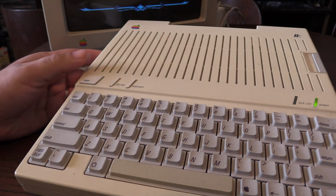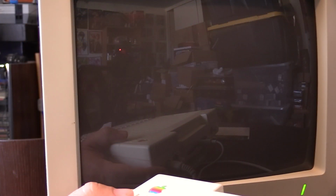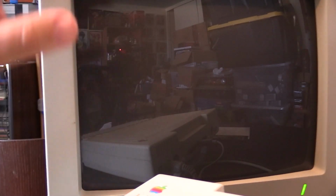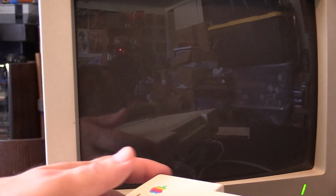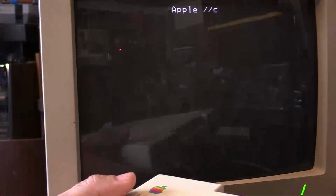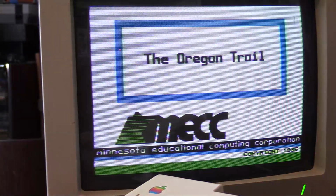So let's take a look at some gameplay. So right now I have the system turned off. The monitor is turned on. You can tell that by the indicator light in the bottom right. I have it turned off. Let's see if we can catch the sound I was talking about earlier, the classic iconic boot up sound. See if we can catch it. Yeah, there it is. That's it.